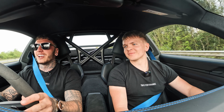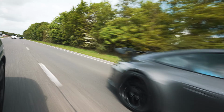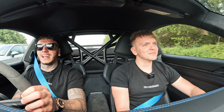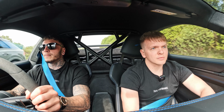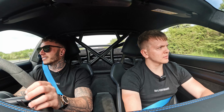Do you know what? That's the one thing I love about Porsche. It's a little bit skitty, but it holds the road so well. That was the first little pull we just done on the slip road. And yeah, a little bit skitty, exactly like the 991, but God, it feels phenomenal. Holds the road really, really well. So glued to the road, which is a nice thing.